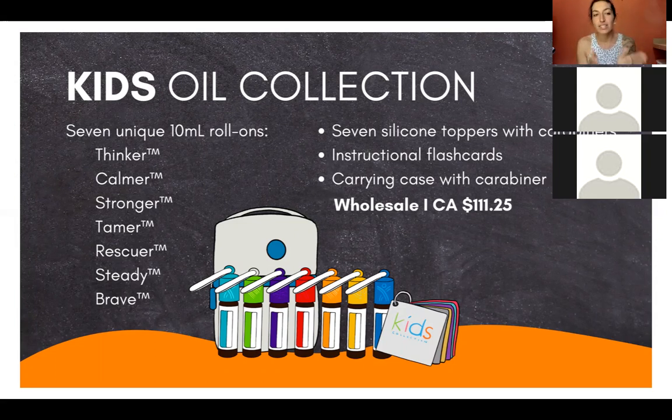And so let's go through each blend and what they're generally for. Okay, so Thinker is a focus blend. If you are familiar with some other doTERRA blends, I'm going to reference that as well. It's kind of like your kids version of In Tune. Okay, Calmer is obviously a calming blend. It's a little bit different than Serenity.